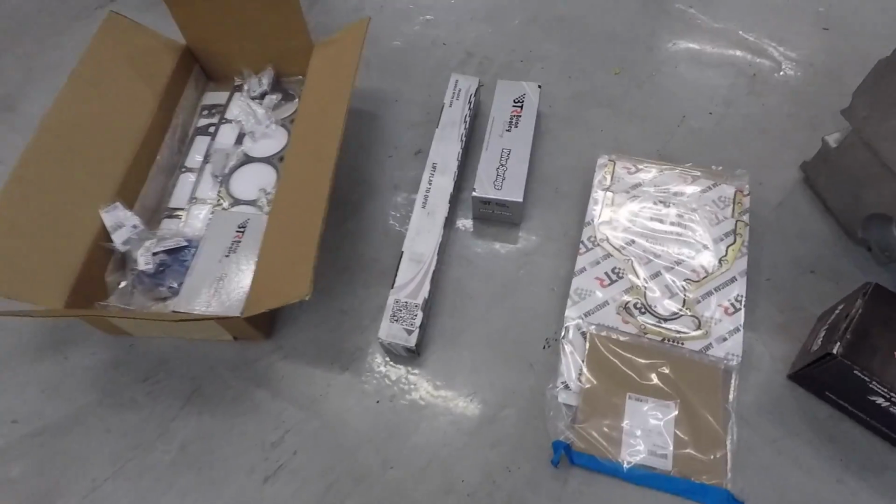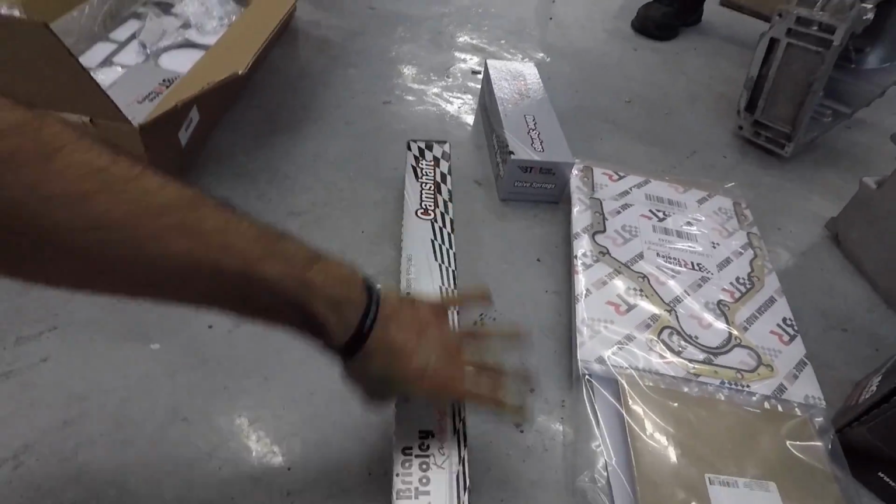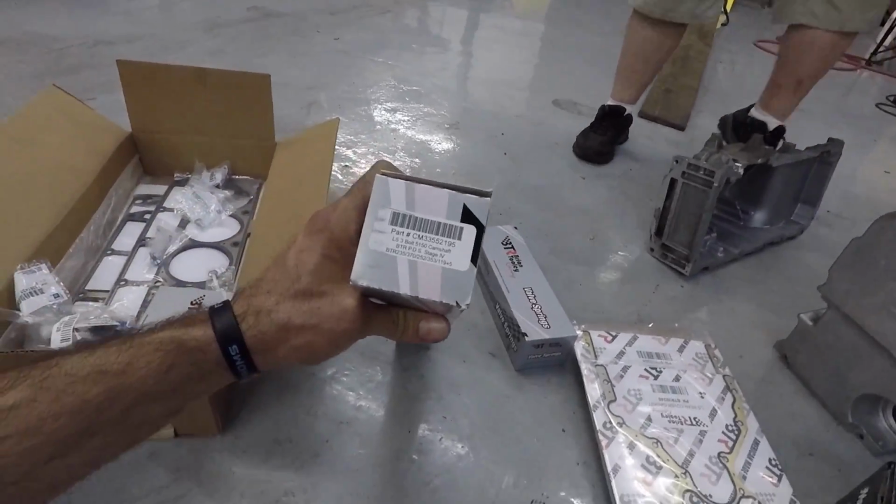So we actually are going a little bit bigger on the camshaft here. We're going on a stage 4 PDS. This thing is gonna be sick. I can't wait to run this. Now we would run the Brian Tooley Stage 3 on anything and everything. Cadillac CTS-V, it is an unbeatable camshaft. But I want to make a little bit more everywhere. So everything that we've done on this whole package is getting tweaked to the nth degree.